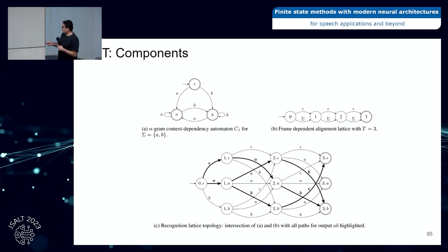Starting from the initial state, you can take the transitions and produce any sequence of A and B. This is enough to model the label side of things, but you also need to model the acoustic side of things. That's what we have the alignment lattice for, which is shown in the top right figure B here. Imagine you have three frames, x1, x2, x3, and you assume that at each frame you emit at most one label. So you either have a label or an epsilon. What you see here is an alignment lattice that supports this assumption. We call it the frame-dependent alignment lattice.